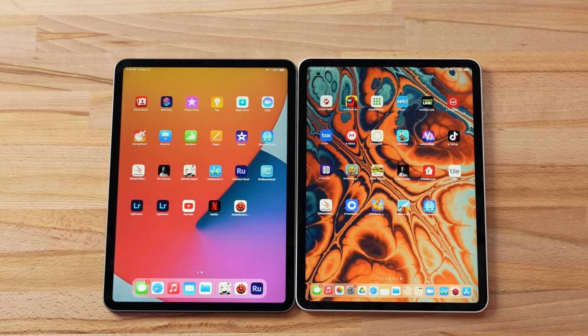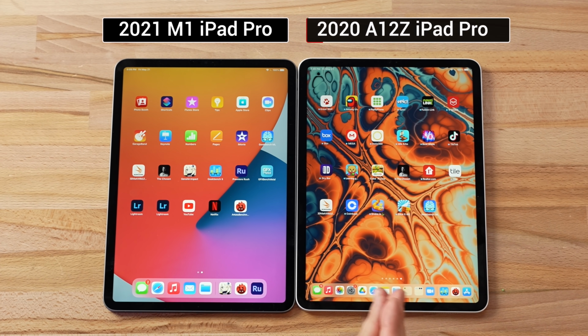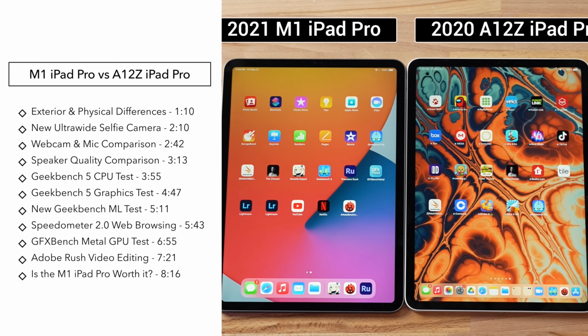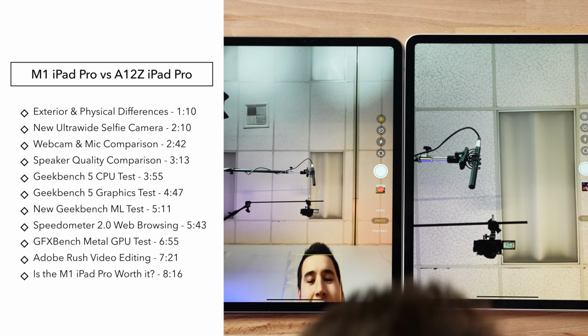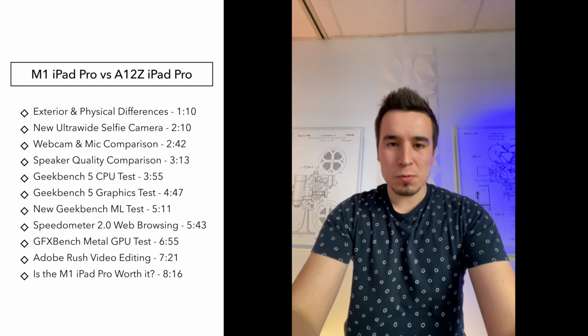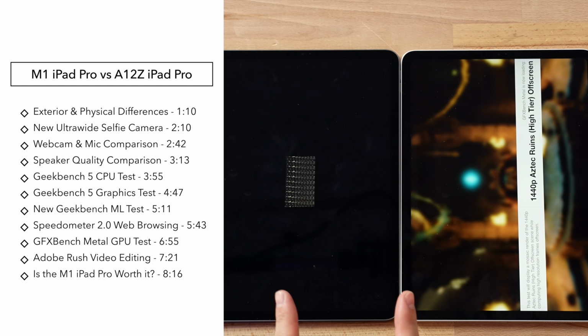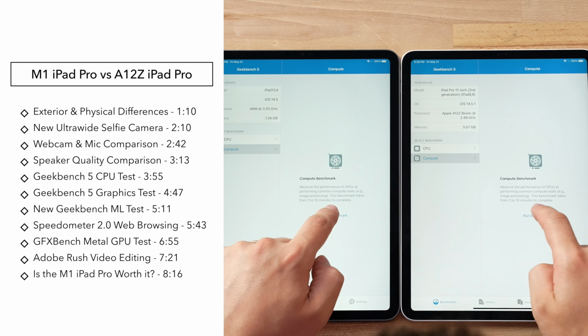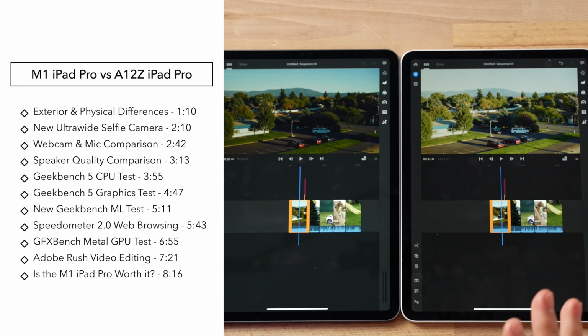In this video, we're focusing on the M1 iPad Pro versus the 2020 A12Z iPad Pro. We're gonna look at all the differences. We're gonna compare the FaceTime cameras because it is different on the new one. We're gonna look at the microphones, the speakers to see if they changed, and of course, the performance between the A12Z and the M1 to see how big of a jump there really is between these two. So I'm really excited for this video. So let's get right into it.